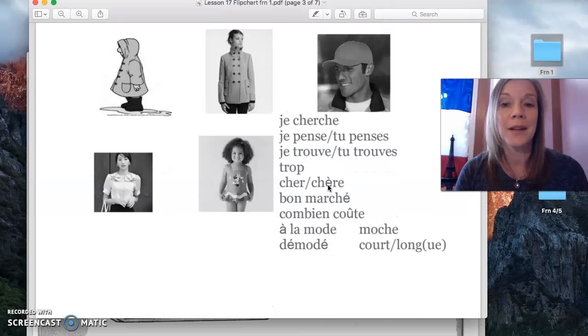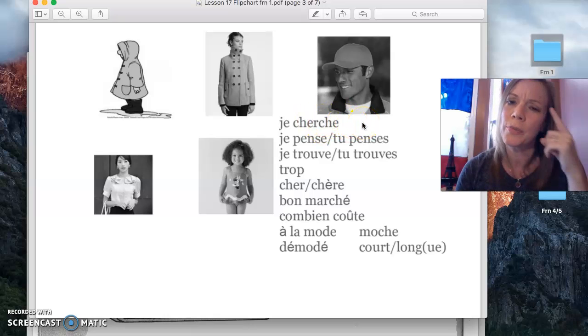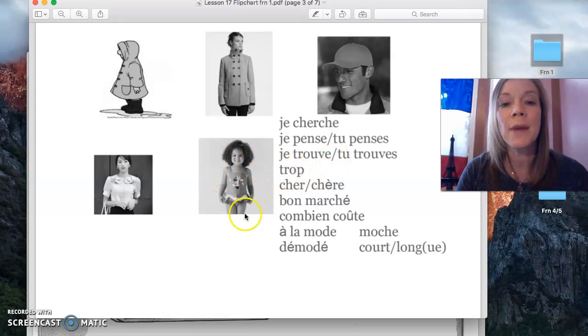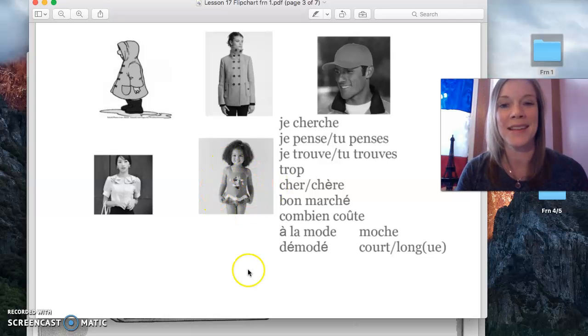More vocabulary. Some of the words from that second half of the vocab. Je cherche, I'm looking for. Je pense, I think. Je trouve, I find. For example, je trouve que ce maillot de bain est très mignon. I think that that's a cute bathing suit.